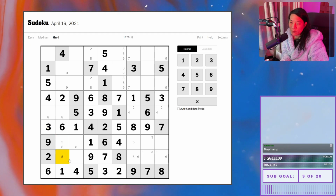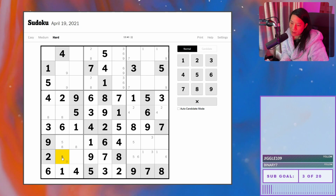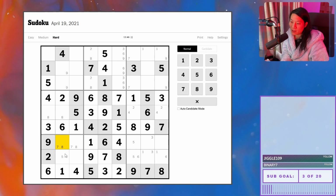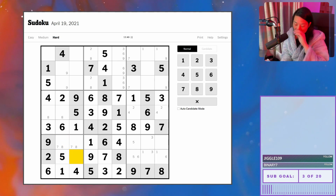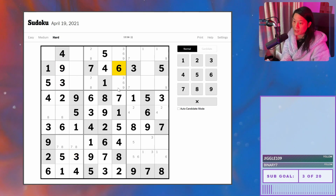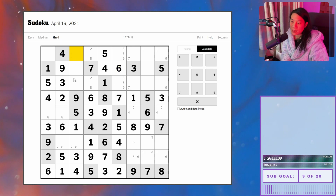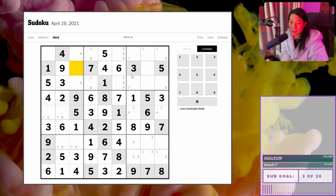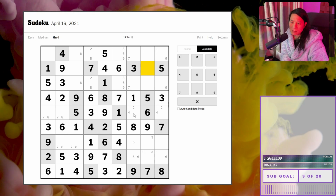So 3, 5, 8 and 7. So 7s are locked in these 2 cells. That pushes out a 5 because we have a 7, 8 pair. And with this being a 5, then this must be a 3. So that leaves me a 3 and a 9 there. So that has to be a 6 now. And with that 6 in place, we've got another pair of 6s there. These are 8s and 7s. 7 and 8s. That's 7 and 8. Okay, we don't love it, but we don't hate it either. And these are 8s and 2 and 8.